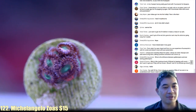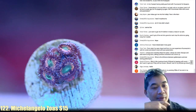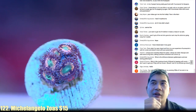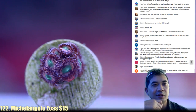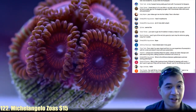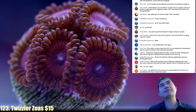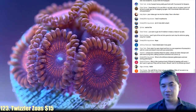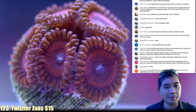What's the maximum level of nitrate for keeping soft corals? I don't want to get any if they will turn brown. Should I wait till my nitrates go down? Yeah, I think that if you're having nitrates over 20 or 30, it's not a great thing. You'll really want to get those down closer to 5. I don't know what your nitrate levels are, but if they're above 20, are the corals going to struggle that bad? Maybe not, but generally speaking, if you're going to be chasing numbers, 5 is a good number.